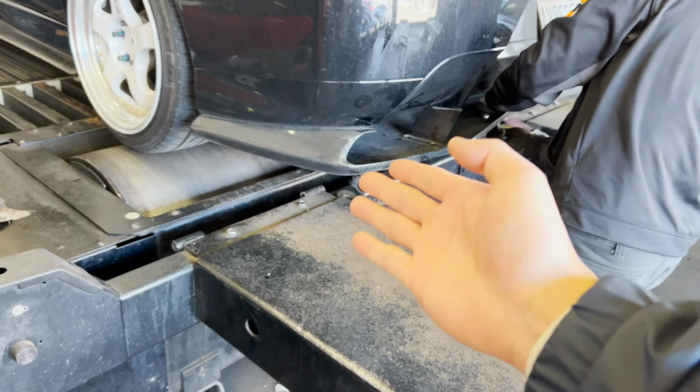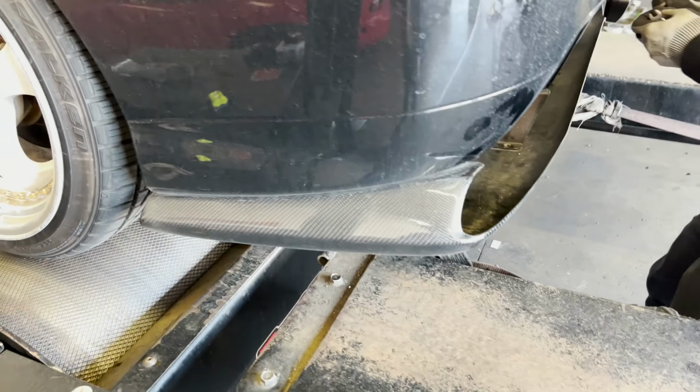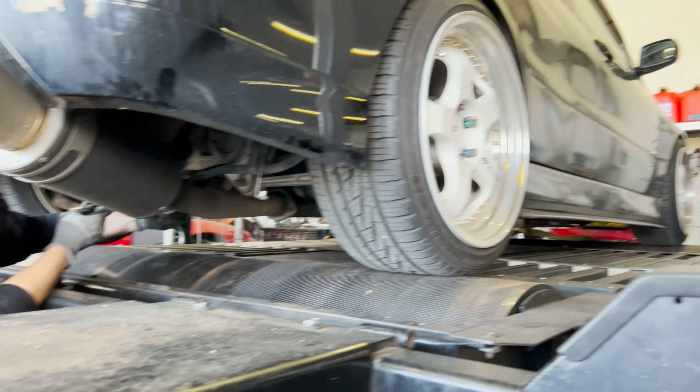So we ran into our first problem. We gotta take off this diffuser to even get it strapped onto the dyno here. Yeah, it catches rocks and does nothing else except for look pretty, so cool. Diffuser's off. Now we can finally get this thing strapped up, safe and ready to go on this dyno.